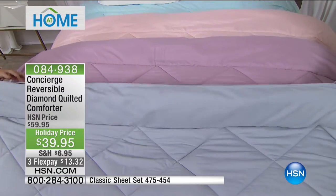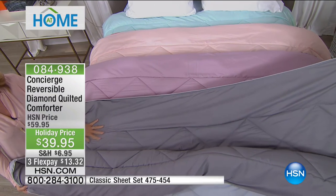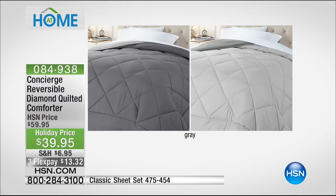Right. Okay, let me show you the colors, because this is two for one. You've got the gray, and the gray has a deep charcoal on one side, and then that light dove gray on the other. Oh, and we have this. I'm so glad. You can see it on the bed. And you can see too the diamond quilting. Isn't that so gorgeous? It's even framed around the border. It looks elegant, like a really expensive comforter.